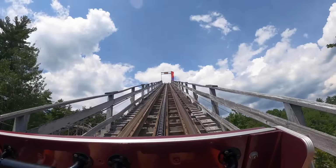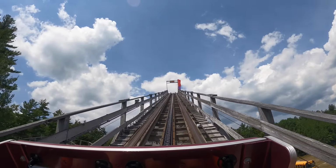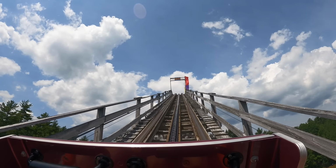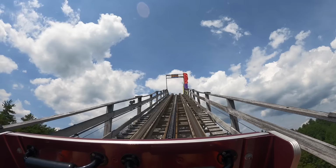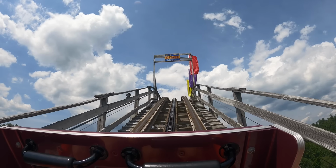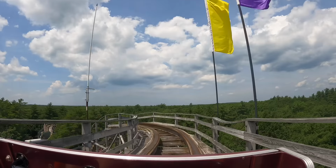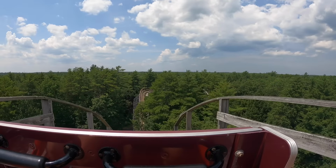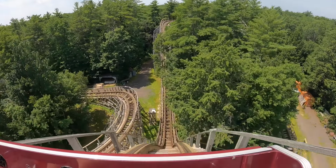Oh, it's so awesome. Tallest and fastest roller coaster in Maine. Not that there's that much competition, but still cool. 100 feet tall, 55 miles per hour. I love the flags. Me too. I love the flags and I love the setting. This is going to be so cool flying through the woods. Let's go. Woo! Here we go. Woo!